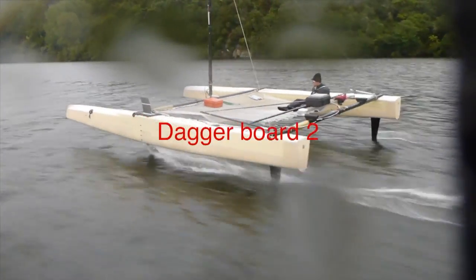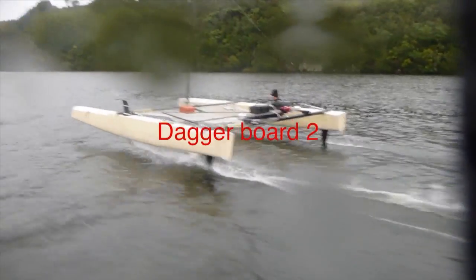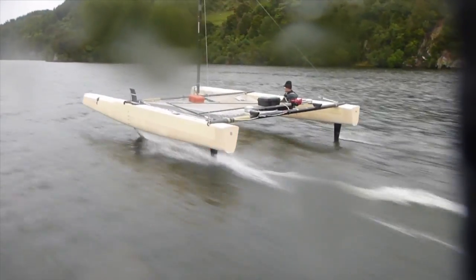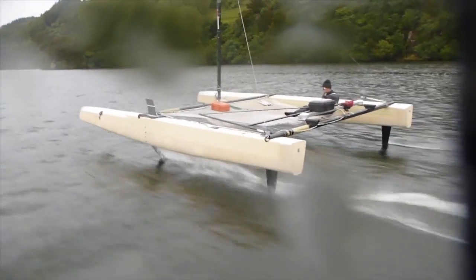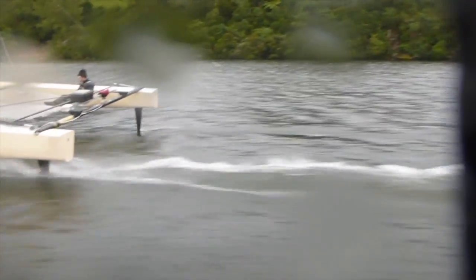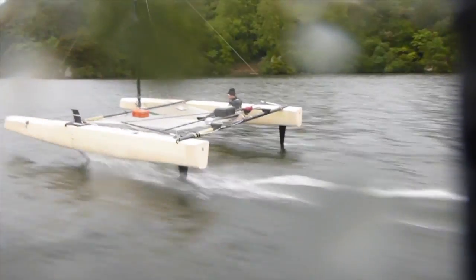Here we've got daggerboard 2. So this was the daggerboard we used when we launched our first boat, a scale version of it, and Glen Ashby steering here. And so this was quite a conservative design, and we made massive leaps after it, but when we launched, we just wanted to be able to go foiling stably and just see if the concept was working. So here's testing on the water.